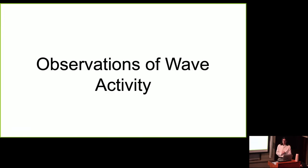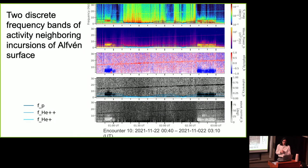Okay, so I used this analysis, looking at several different plots and trying to find some patterns and interesting activity. What I found is that there was a pattern of wave activity characterized by two discrete frequency bands that would neighbor sites of incursions of the Alfvén surface. This is the plot that I showed earlier, and what I have different here is that I've overplotted in blue the cyclotron frequencies of the proton and helium ions.